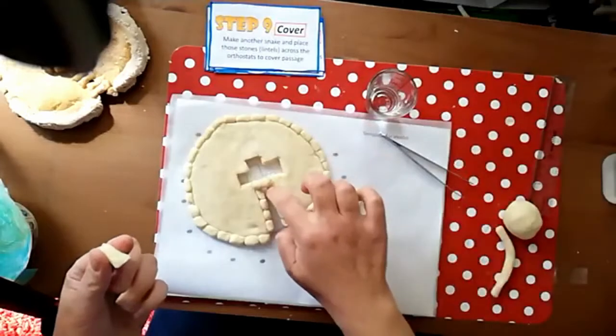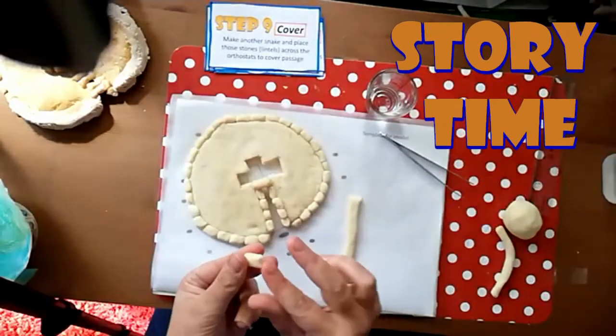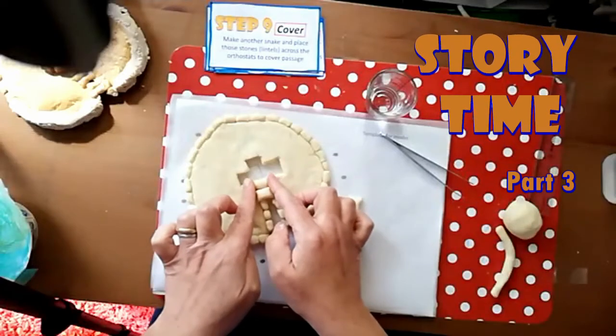Okay, everybody. So Francesca's just going to keep doing that to nice fat lintel stones that you're making.